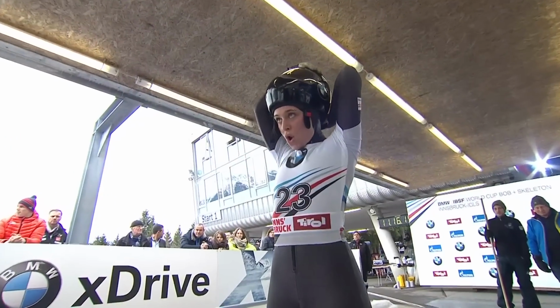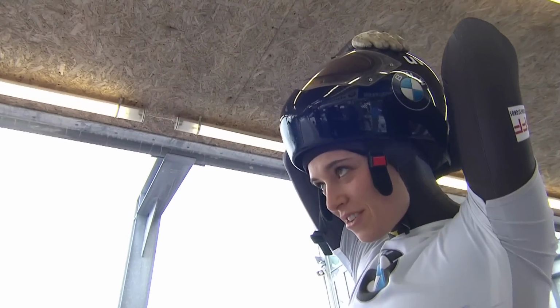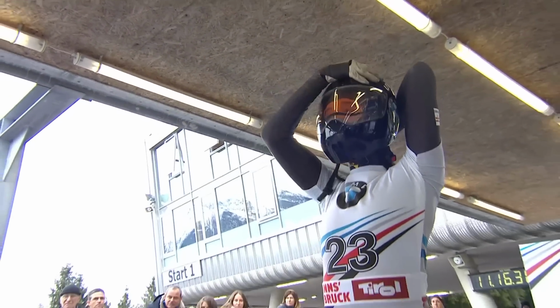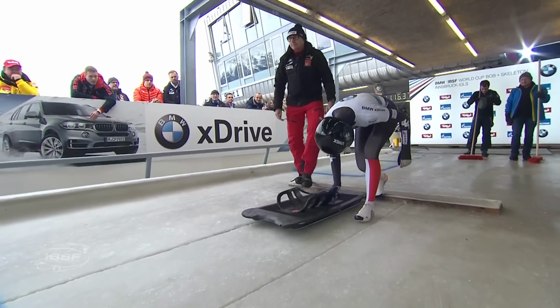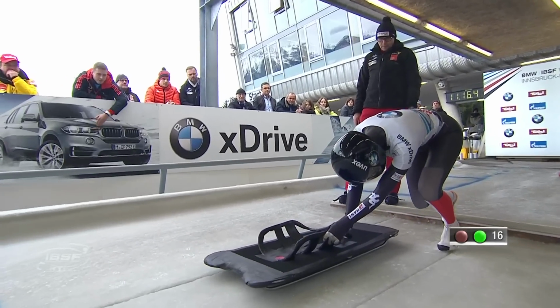One to go, and it is a World Cup debutante, Johanna Balasser, 21-year-old from Innsbruck, Austria. She's had 2 Intercontinental Cup races here and half a dozen Europa Cup races. A former basketball player. And Greg, you know her from racing ICC, right? That's right. I've raced with Johanna a couple of times on Europa Cup and ICC.